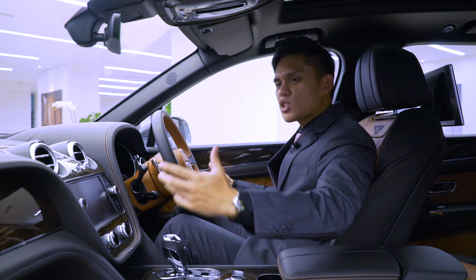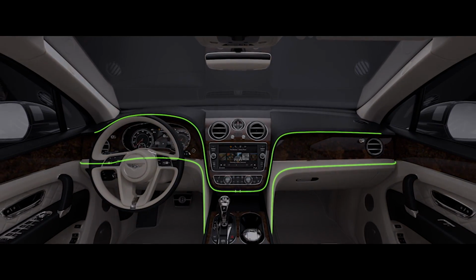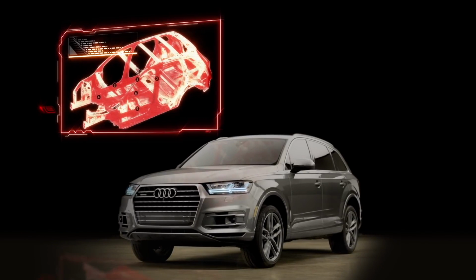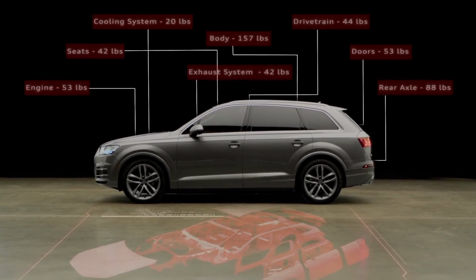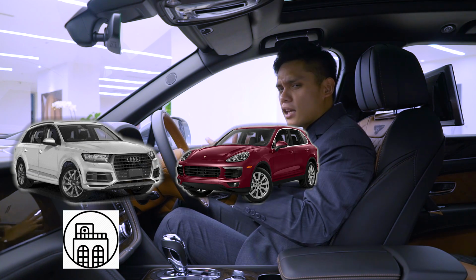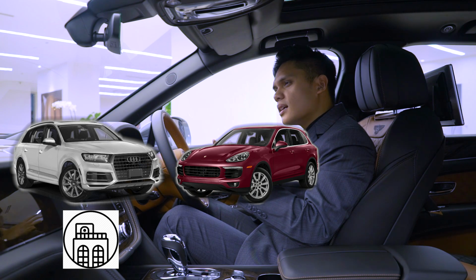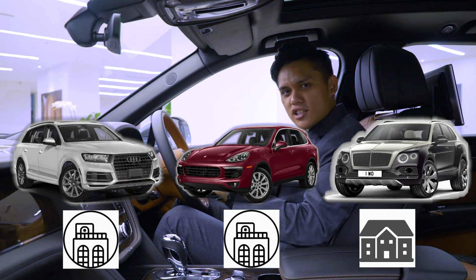Now, the whole fascia starts with this iconic twin hoop design that's found on all Bentleys. Although I mentioned earlier that the Bentayga shares the same platform as the Q7, that doesn't necessarily mean that the entire car is shared with the Q7 as well, because build quality on the Q7 is already considered to be impressive. If I were to describe it as being like a penthouse, then the Porsche Cayenne, which it also shares the platform with, can be attributed more to a penthouse. But the Bentayga is like a mansion.